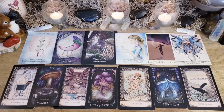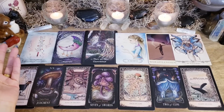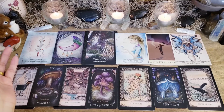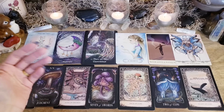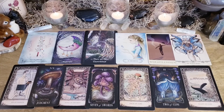And I feel like for you, identifying what fears, what insecurities are kind of holding you back. And of course, once you identify it, we don't always know how to stop doing a certain thing, right? Especially with the Nine of Swords energy here. The Nine of Swords is anxiety. It is overthinking, overanalyzing, getting stuck in our head.